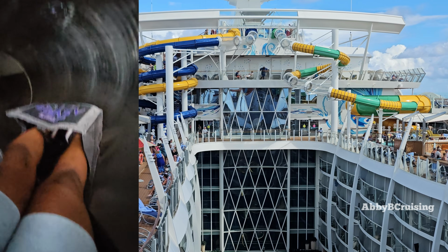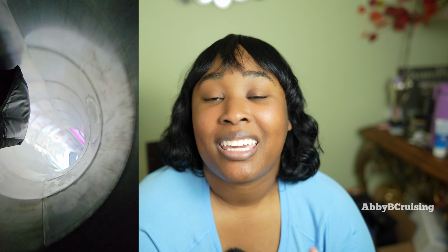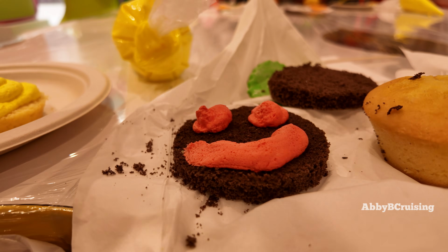In addition to that, there are water slides on board. There is a dry slide as well that you can ride from the top to the bottom of the ship. There is a carousel for kids and kids at heart, and different classes that you could take. Some were free, like dance classes if you wanted to learn some choreographed moves to a song, and there were some paid things, like cupcake decorating or learning how to make sushi.